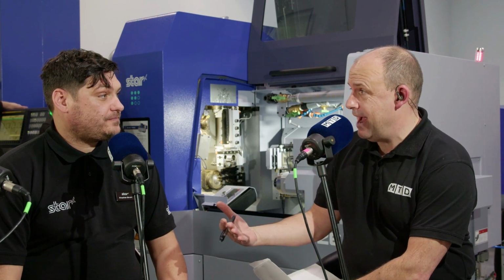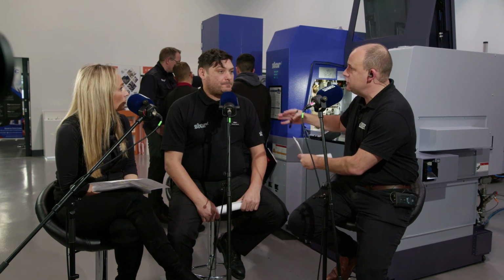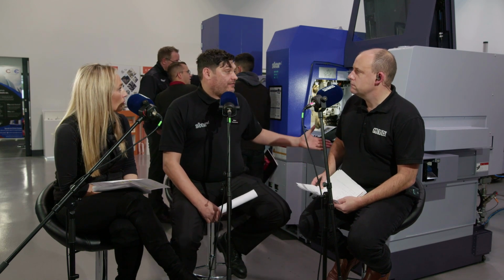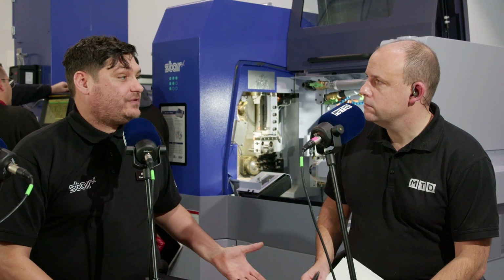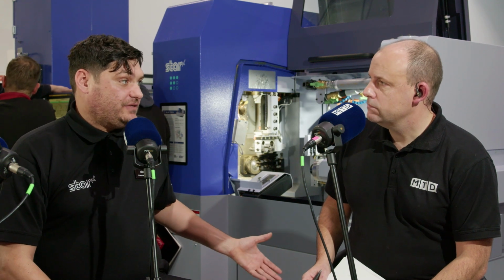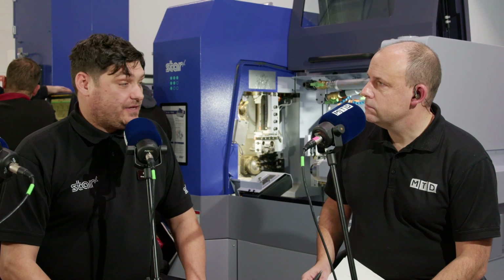And how many of those would there be out there? Is this something that you can fit to all of your Star machines, or do they have to be of a certain age? New machines, really. All new machines, because it's a mixture of hardware and software. The new machines all have it, and you can then unlock it or leave it locked. So you can have it if you want it, because you don't want to be paying for something that you're never going to use. Maybe you're only ever machining brass, so you might not need the software. The way it works is if you need it, it's there.